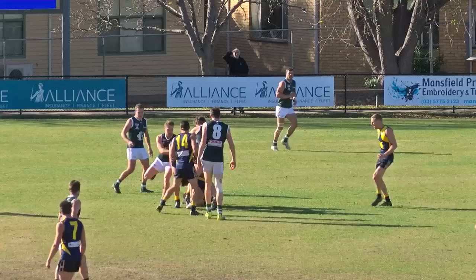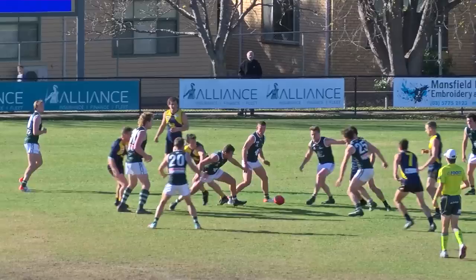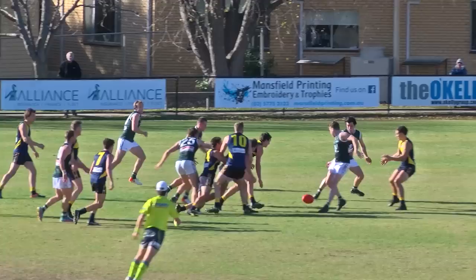And we get a ball up inside the centre square, virtually the middle of the ground. And Jamie Sheen in the ruck for Mansfield almost drew a free kick from the ruckman. No one touched the ball at the contest. They just forced the ball forward at Echuca. They're at centre half forward. Echuca player picked the ball up, then dropped it.